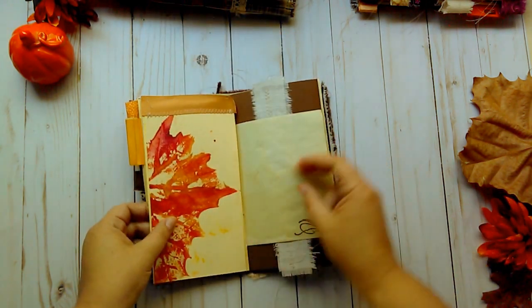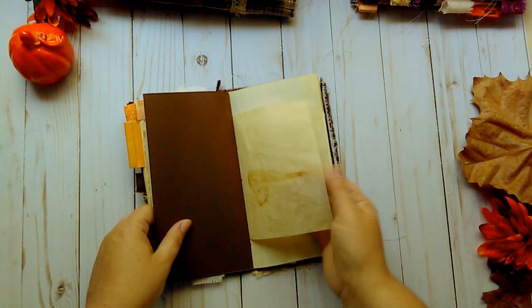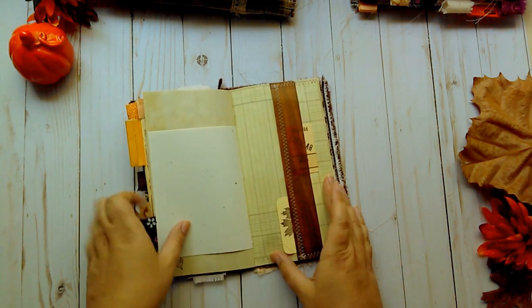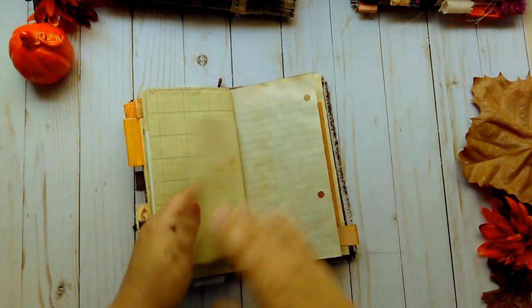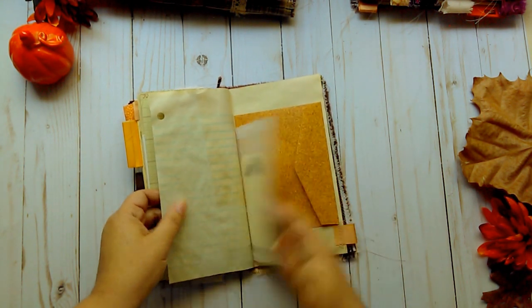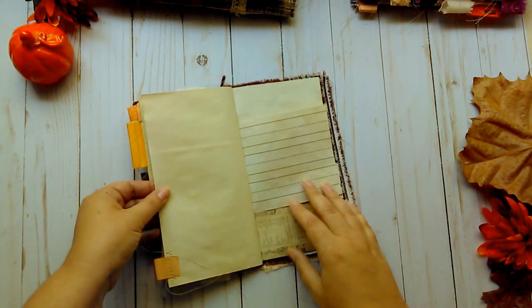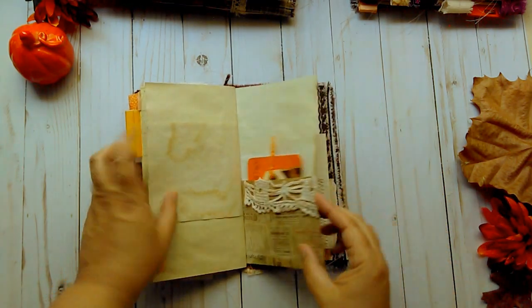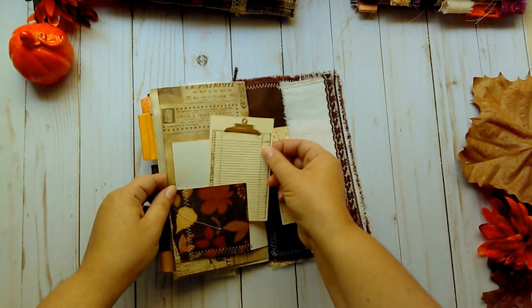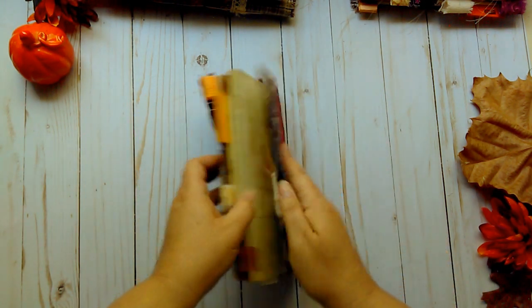There's that flip up. And a collage. Onion skin paper. Little tuck spot. It's a different little ticket in there. Little envelope. Glassine bag. Some of that coffee dyed ledger paper. Little tuck spot, journaling spot. It's a combination. Little tuck spot there. Wallpaper and a different colored leaf. There's that one. And this is the last one.